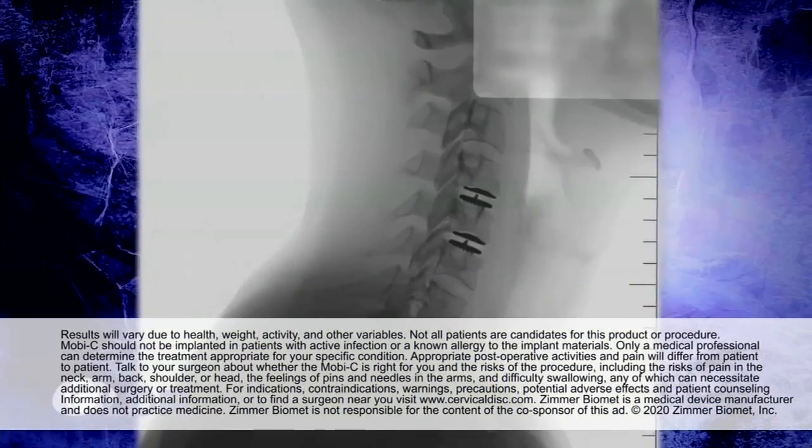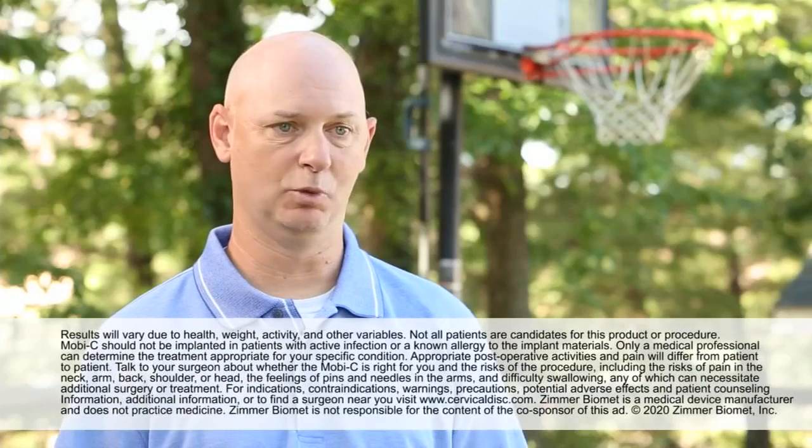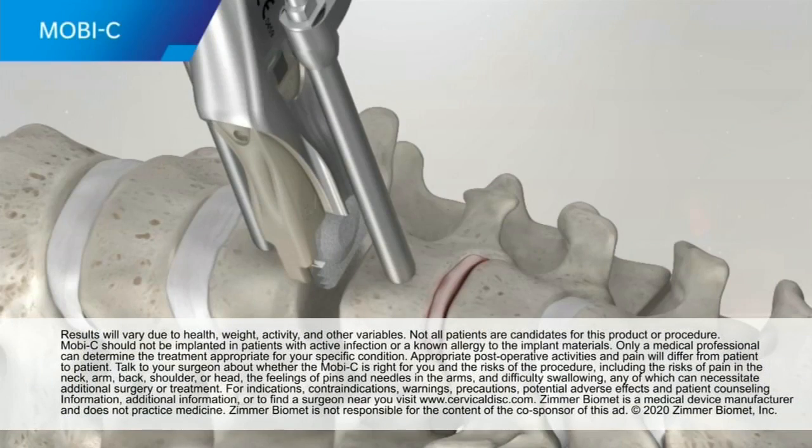My spine surgeon placed 2 Mobi-Cs in my neck. It's an amazing feeling. I could just move around anywhere I want. I knew I could go and play with my kids, and that's the biggest thing, is just getting back out there. With any surgery, there can be risks.